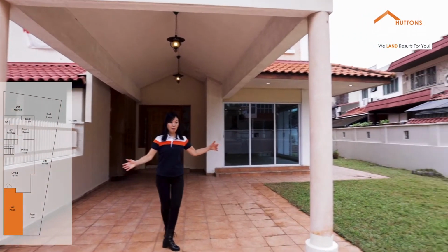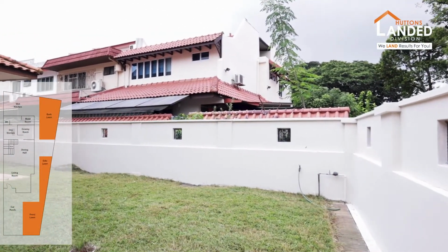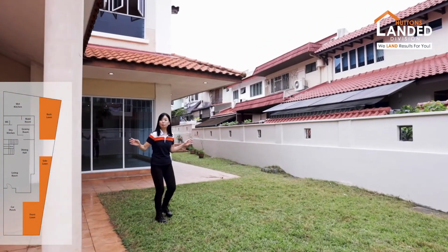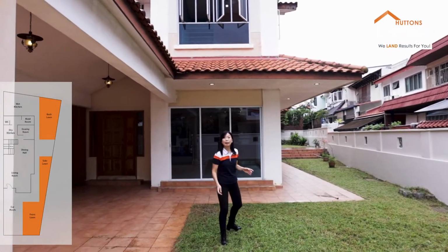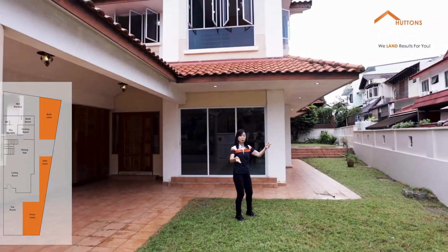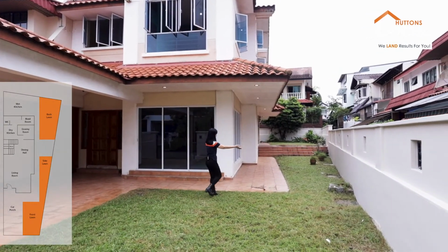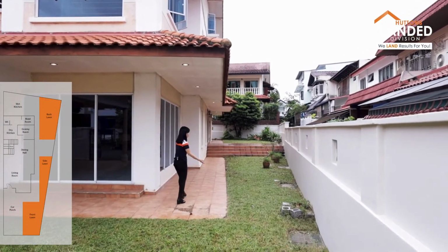Okay, I'm entering from the car porch into the garden, and this garden is huge, and you can actually have the option of building or converting to an additional car park, or if you like, maybe a water feature in the garden, a fish pond.